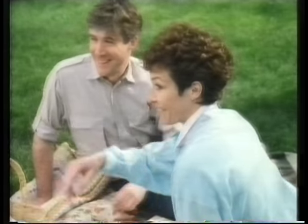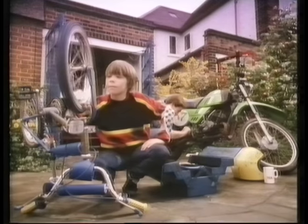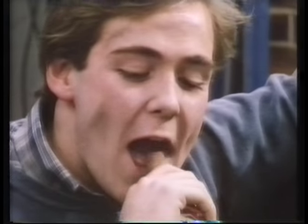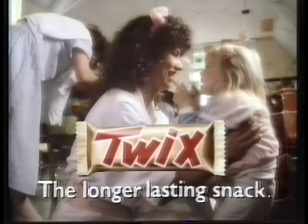Only Twix wherever you go. Only Twix wherever you know. You need the longer-lasting smile of the longer-lasting snack. That's the difference in the Twix, in the Twin Twix pack. Crunchy shortcake, delicious caramel, covered in thick milk chocolate. Longer-lasting snack with a longer-lasting knack of making you smile. It's the Twin Twix pack. The longer-lasting smile of the longer-lasting snack. That's the Twix, the longer-lasting snack.